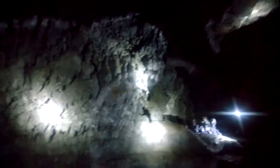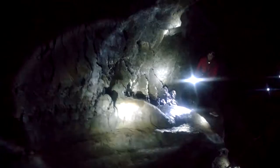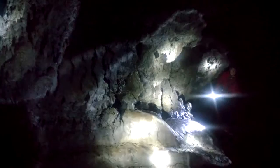But then there are also different types of stalagmites which are formed differently, like dripping lava. But this is made from gas growing up from the ground. Very special. And these two formations right here, they have been named the twins because they are so similar.